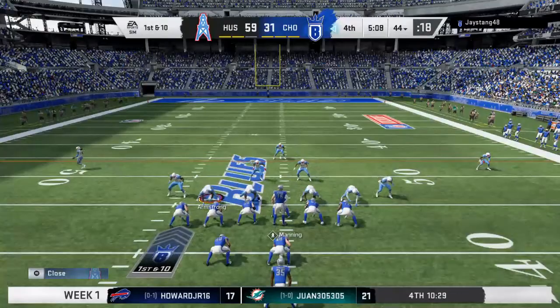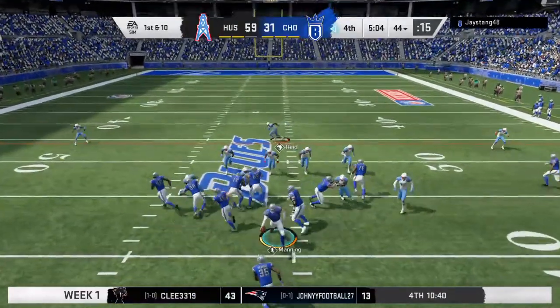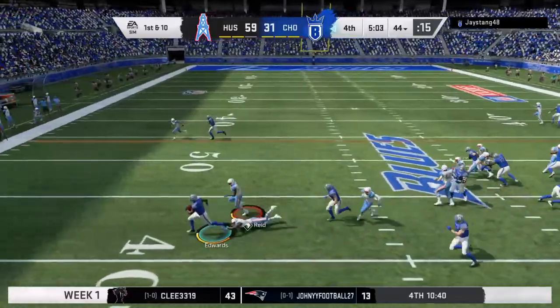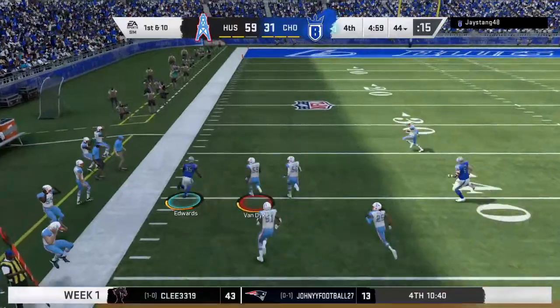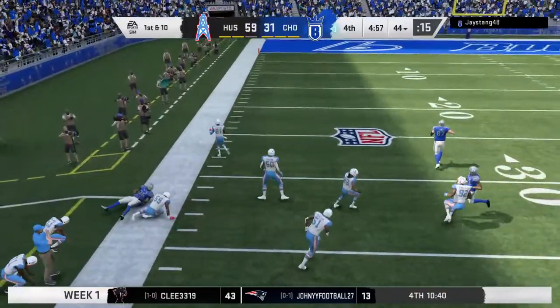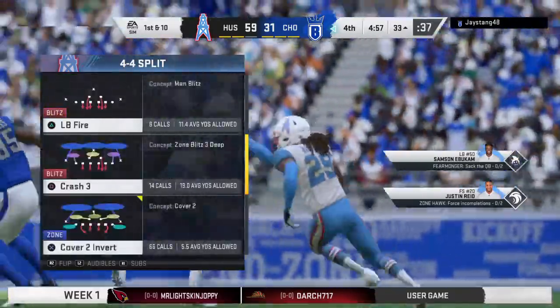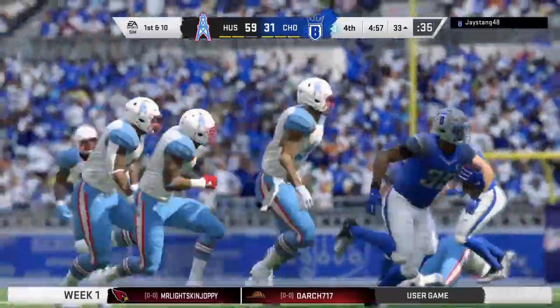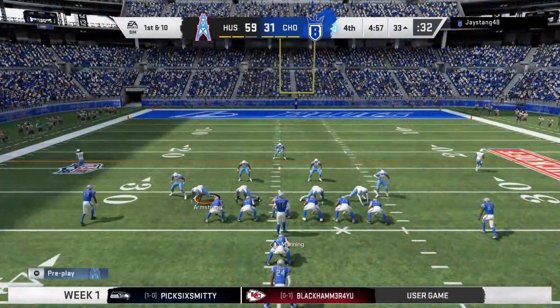Now, on first down, it's Edwards. 23 yards on the pickup there and a first. Got to give a nod of appreciation to some of those guys up front over on that left side. Several key blocks sprung him.